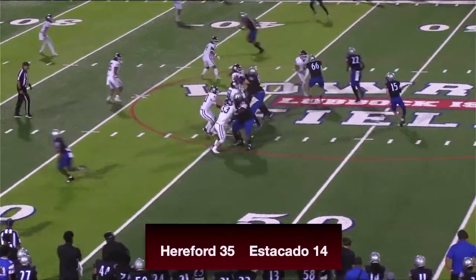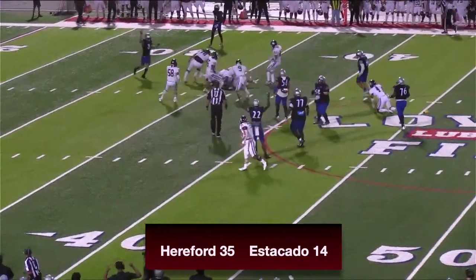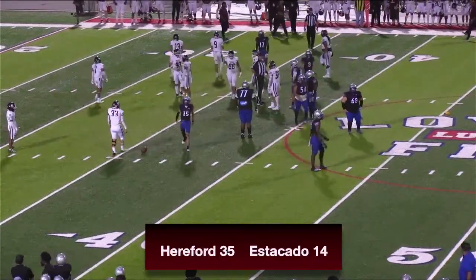Martinez out of the gun, back to throw, looking. Now he breaks down. He's hit. He gets away. Martinez is going to try to run for it. Makes a couple miss, and he got the first down. What a run by Martinez. There's a flag, Tom. We had him dead to rights. There is a flag right above the O in Lowry Field.